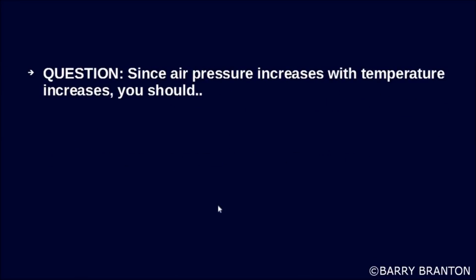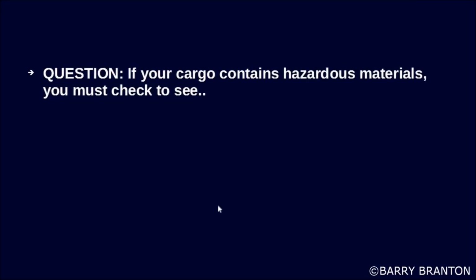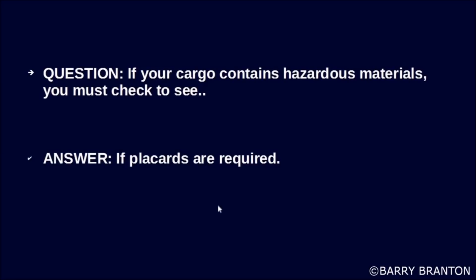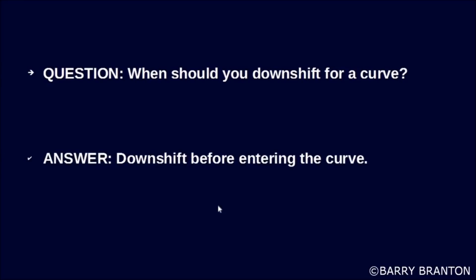Since air pressure increases with temperature increases, you should leave the tires alone since the air pressure will decrease when the tires cool off. If your cargo contains hazardous materials, you must check to see if placards are required. When should you downshift for a curve? Downshift before entering the curve.